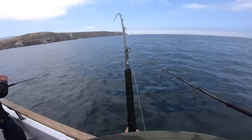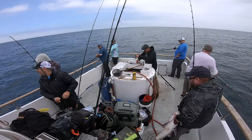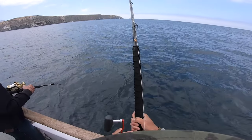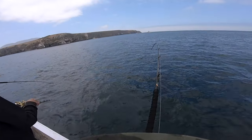Step over here, sir. As this was all happening, our buddy Rob Leip was on the other side of the boat, landing his fish, the jackpot winner. Get him, Jim. Get him aboard. All right, keep on walking towards each other.